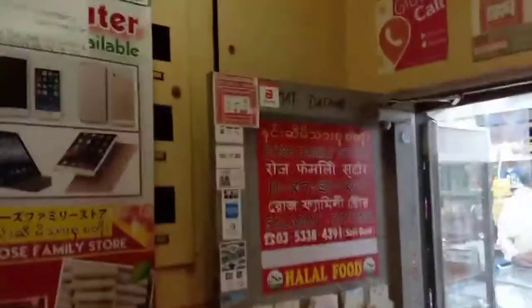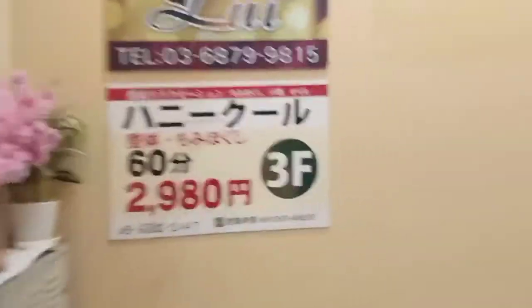And what is it now here? Oh, it's also a halal food here, you can see that. And yes, so we could find a lot of, I mean, some of halal food around here, not only the last one before. So here the third floor, what you can see here. Yes, wow, this is spa, yes, for women. And just go upstairs. This is the fourth floor.